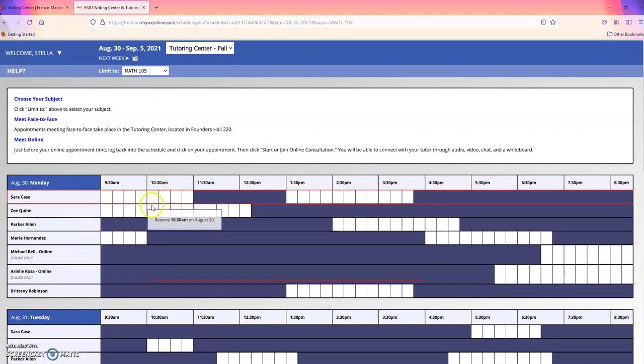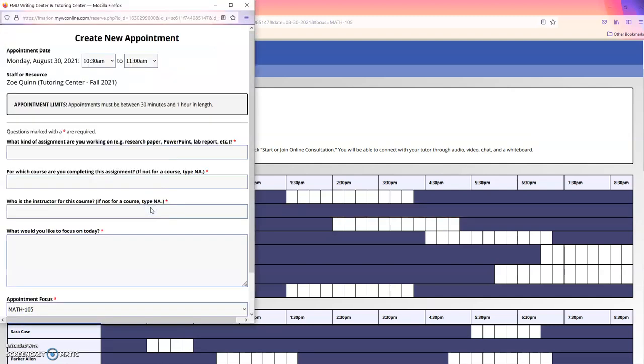So let's say that I want to come in at 10:30 to see Zoe with help on my Math 105 homework. So it is a half-hour appointment. You can schedule 45 minutes or 1 hour, depending upon the difficulties that you're having, the amount of homework that you're working on, that kind of thing. So I'm going to make a 45-minute appointment because Math and Stella are not friends. And she's really been struggling in the class. Only the first week of class, she's already been struggling. She's going to come in on the first day that y'all are open. So she's working on homework for Math 105.